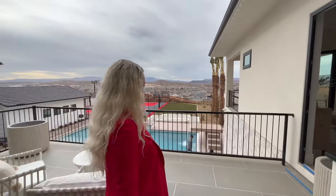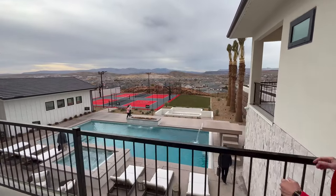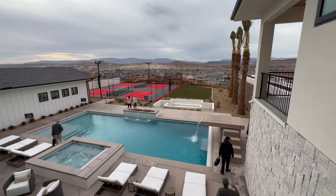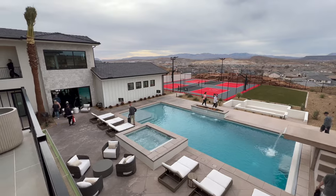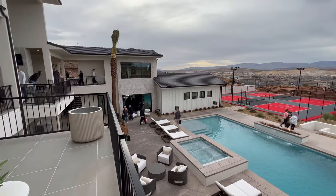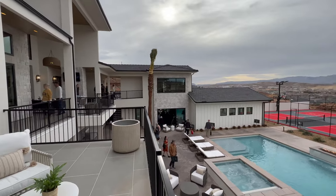So where are we going? Well, let's take a look at the pool. We've been skipping a lot of these upstairs decks in a couple of parade houses, so it's cool to finally be on one to get a better perspective for the backyard, because I feel like sometimes from some elevation, look at this. So all of Little Valley is directly below you. You got a little bit of Pine Valley Mountain to the north.